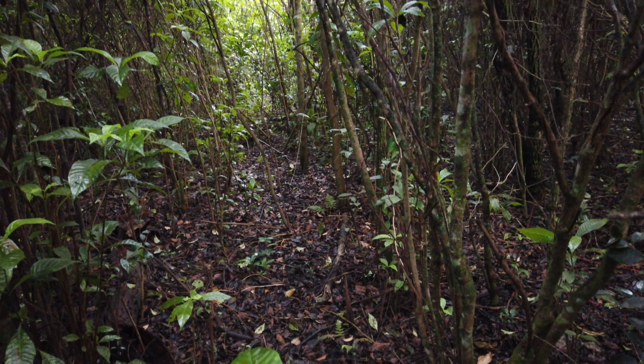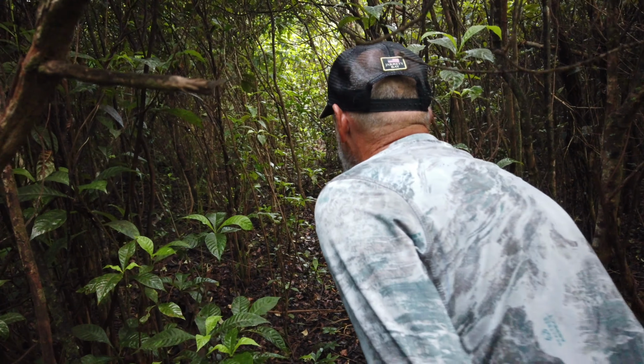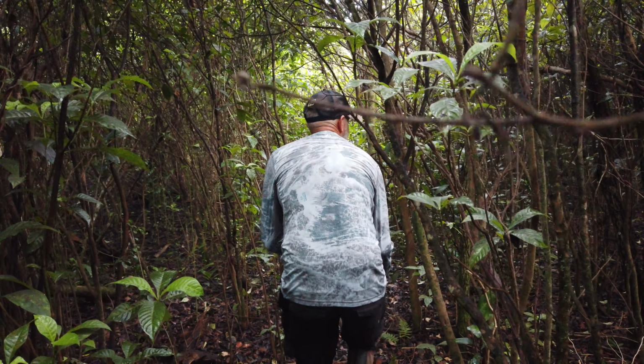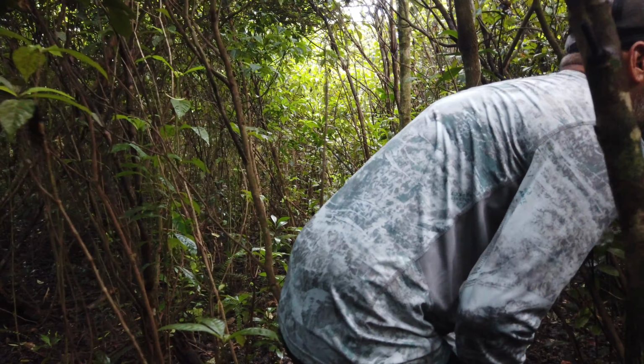They got full-on trails going through the forest, guys. Incredible. Through the dense bush. You can see they're all broke off at the ground, and the trail's been created.